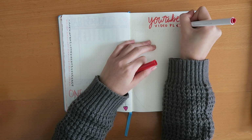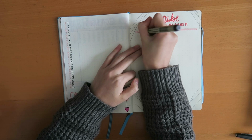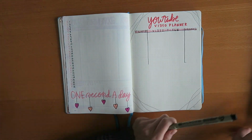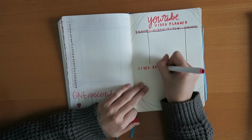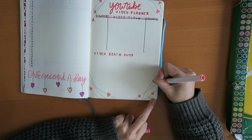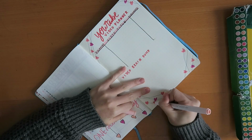For my YouTube tracker, I'm kind of changing it up a bit, but for the basic part, I still have a little schedule chart portion and then a brain dump portion, and of course I added little heart designs. I'm honestly so proud of how everything has turned out for this spread because I've kept to the theme, which is so easy for me to do. I should have started out with something easy like hearts to draw to begin with, because that's something I can do for myself and add little bits and pieces of it to every single spread that I make.